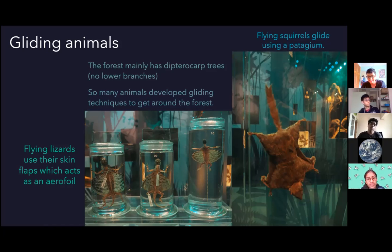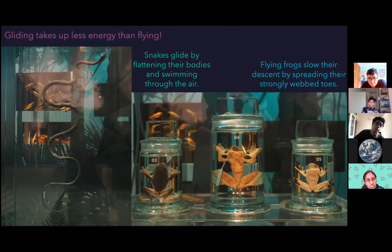It's a very useful mechanism, because you can't keep climbing down, going to the next tree and climbing up another 100 meters. So you have even squirrels that can fly using something called a patagium, and they can glide from tree to tree. Yes, so it takes up a lot less energy than flying because you don't need to power yourself. You just use the air and you just pretty much float.